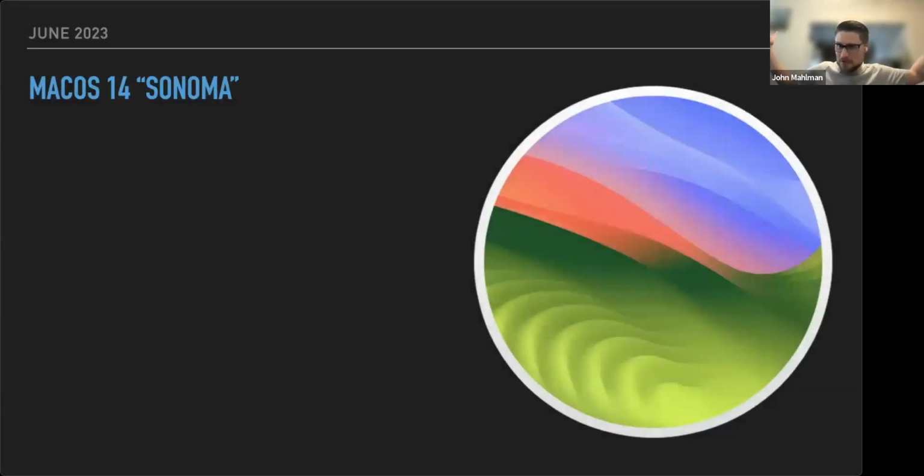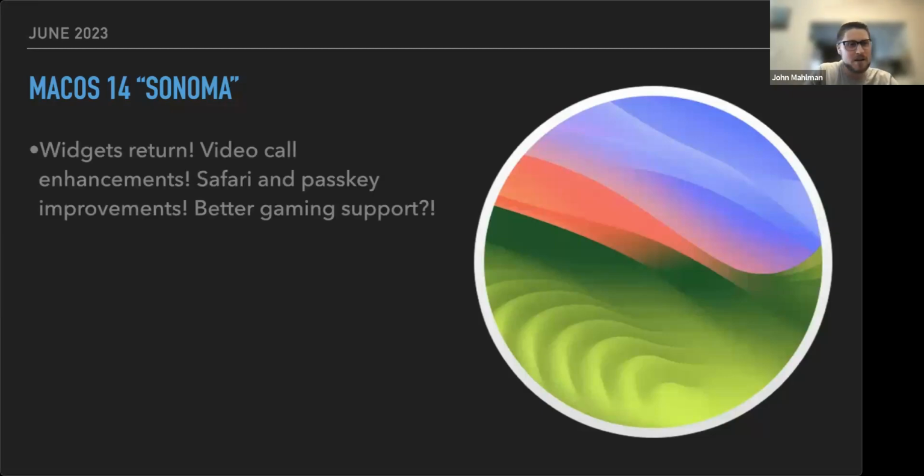Now, WWDC information, or at least announcements. macOS 14 was announced. Hooray! With the name Sonoma. I don't know if anybody put any money down on naming. I did not. I was still hoping for Mammoth. Not going to happen, but Sonoma's good. So a couple of things we can talk about that are public. The return of widgets. Widgets are back. I mean, they never technically went away, right? They've always been in the sidebar, but now you can drag them and put them on your desktop.